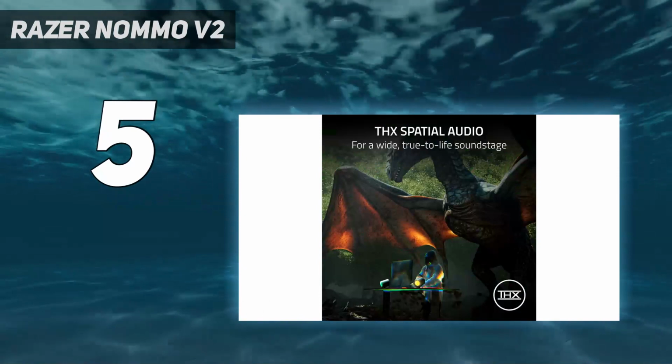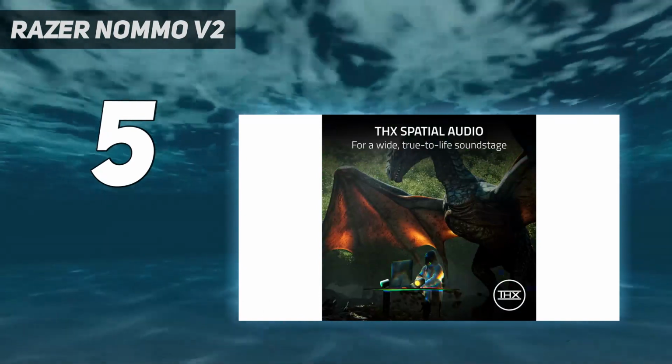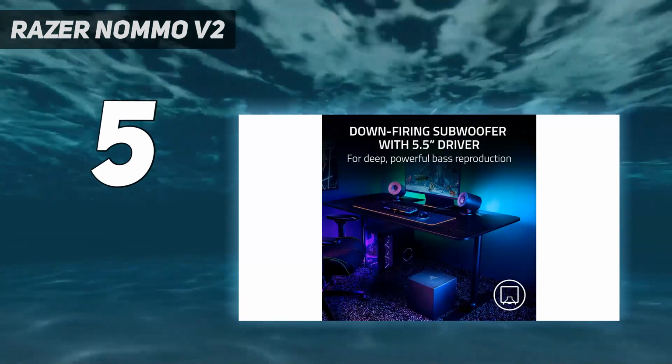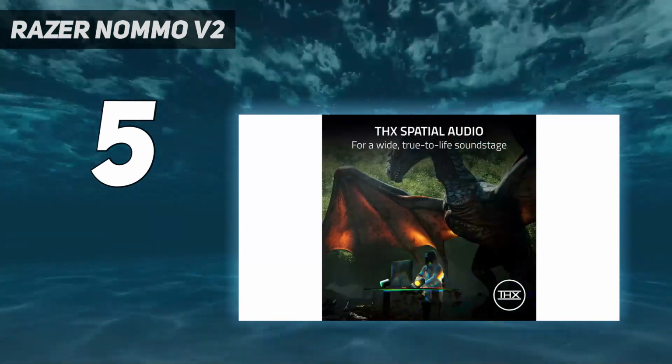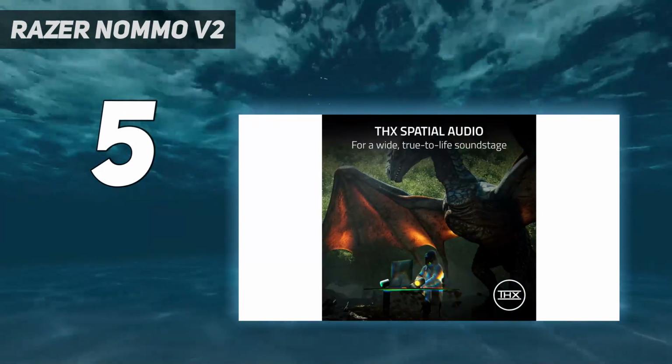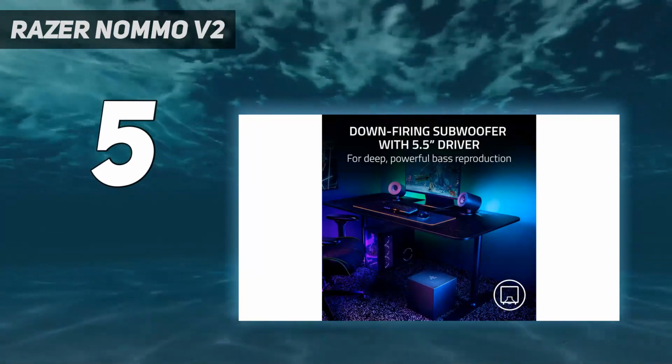While the Nommo V2 Pro comes with a wireless subwoofer and Razer's wireless, customizable, multi-function control pod, the Nommo V2 has a wired subwoofer and on-speaker volume controls, and costs $150 less, with an MSRP of $300. This is definitely worth it.